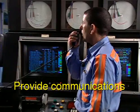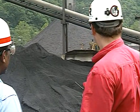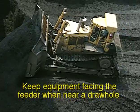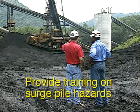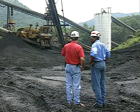Provide for communications between everyone who works on the pile, affects the pile, or supervises pile operations. Prohibit persons from walking on the pile. Keep equipment facing the feeder when near the draw hole. Provide adequate hazard training for all surge pile workers. Emphasize the dangers to new workers and contractors.